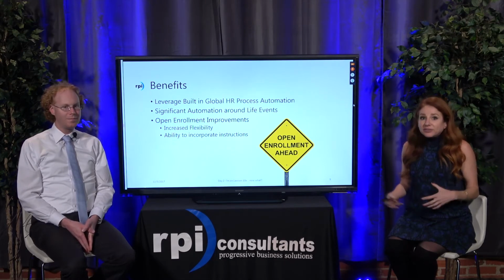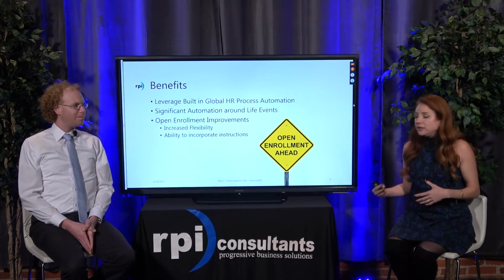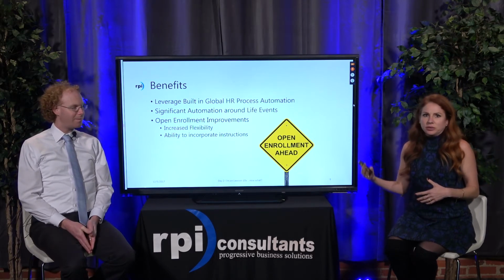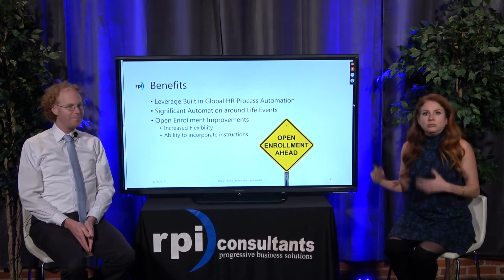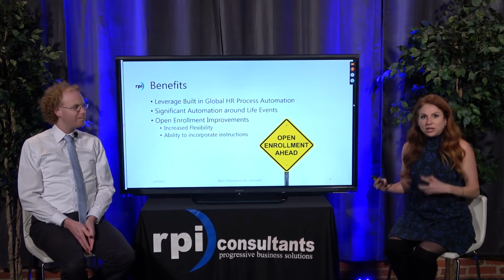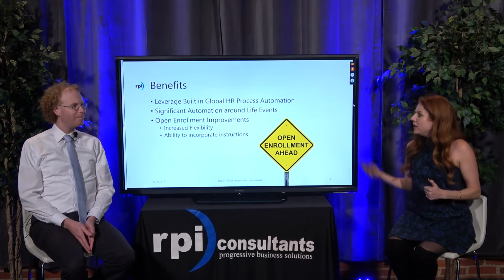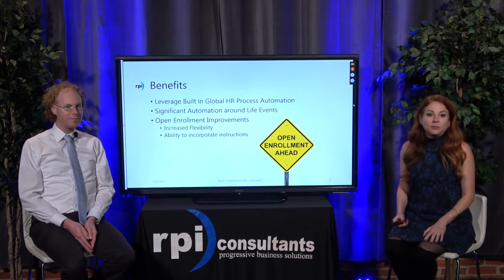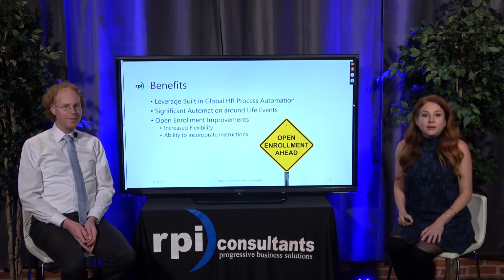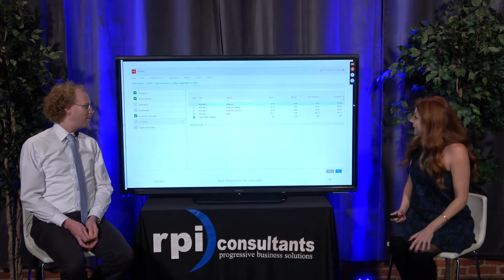So it significantly reduces the customizations you have to put in, the flows that you have to put in, and really just trying to think through. It was a difficult module to roll out because there was so much logic and you couldn't just roll it out of the box. And it was kind of a heavy thing that people didn't really take on right away. So this is just pretty easy right out of the box to be able to roll out that open enrollment. So let's take a look at that open enrollment.